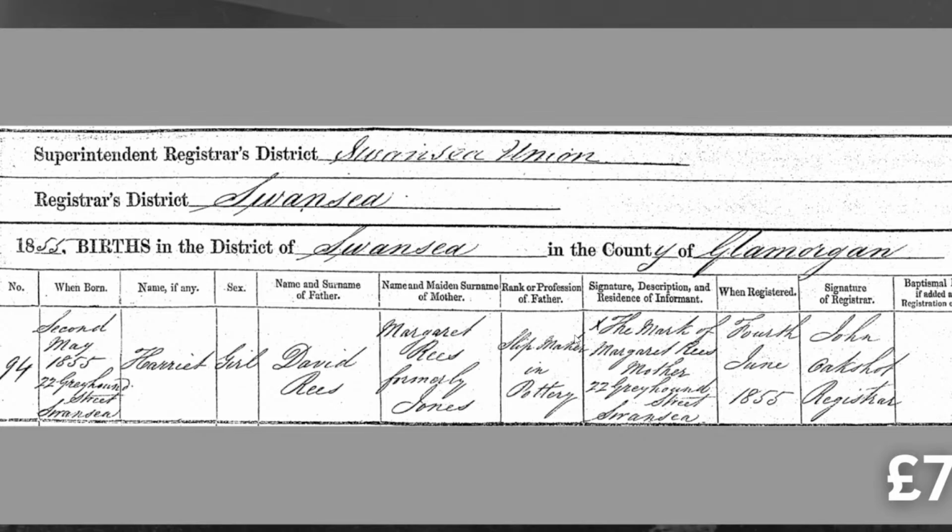Her father's occupation, he was a shipmaker in pottery. I think I'm reading that correctly. Then the informant, or the person who actually went to the register's office to get this record created, they would sign or give their mark in the case of Margaret, and their address. The date when they registered, which was the 4th of June, 1855. So this was about a month after Harriet was born.